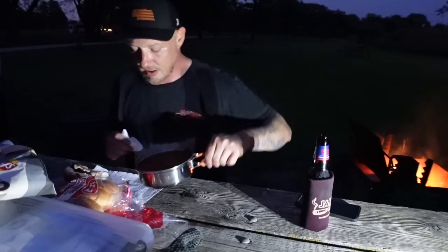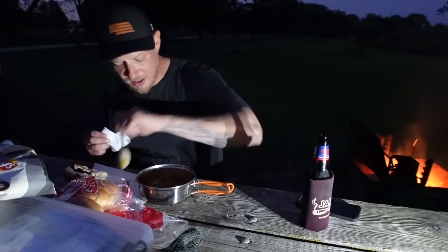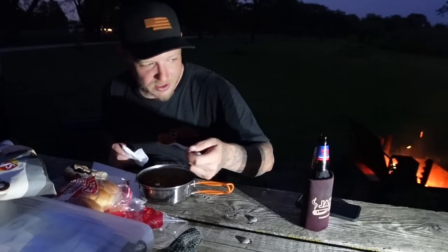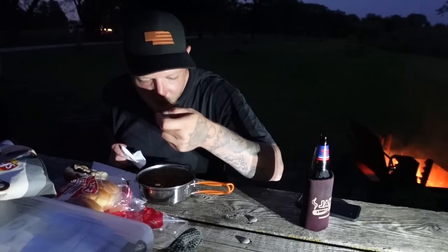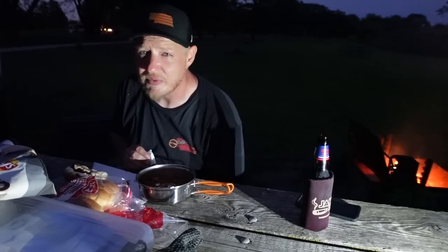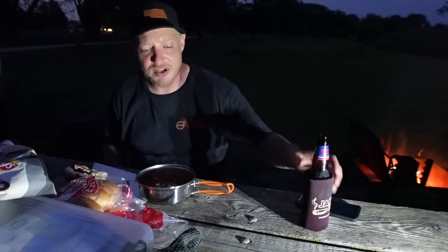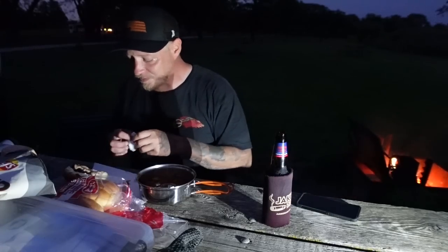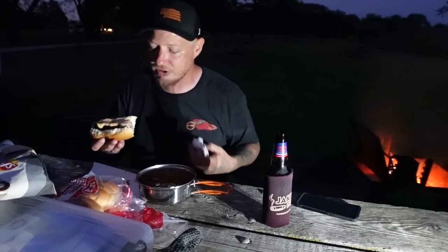see, but just baked beans. I put some bacon in there. See how much of like a Dr. Pepper they taste like. Hot. You can definitely taste the Dr. Pepper in that. It doesn't taste bad, but it is kind of a sweet flavor to it.